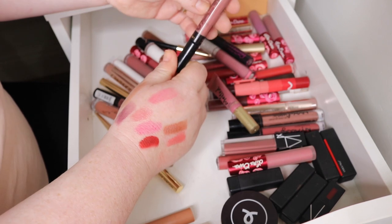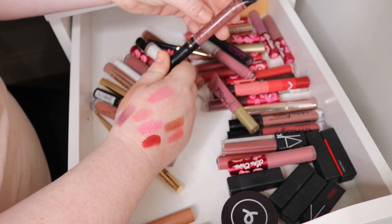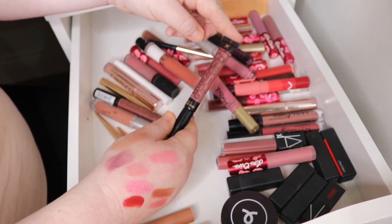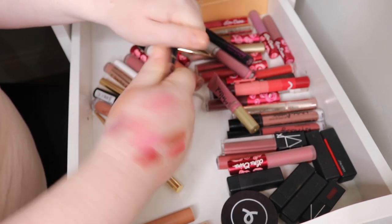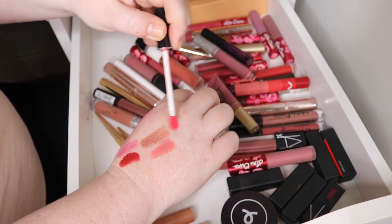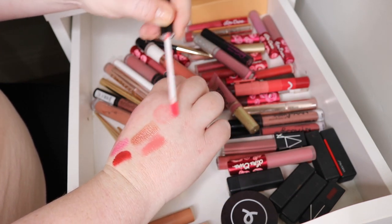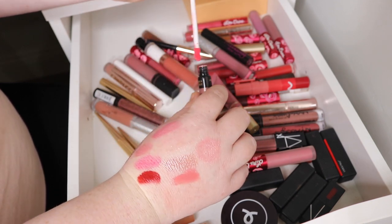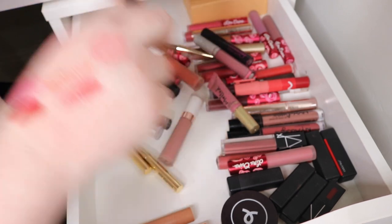I'm on the fence about this Furless Cosmetic Convertibles, just because this brand doesn't exist anymore and it's not the greatest gloss in the world. The problem is the stopper is too tight and not enough product comes out. But it's a really pretty color once it's on the lips. So I might put this in the maybe and we'll see how we go.